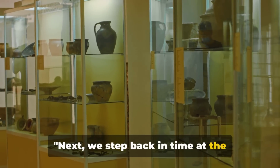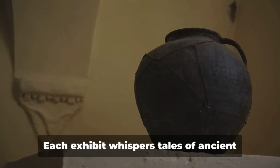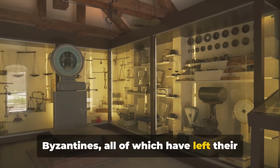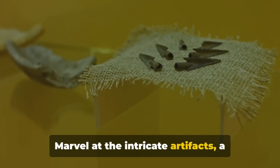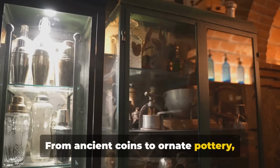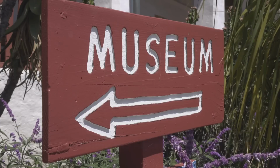Next, we step back in time at the Marmaris Museum. This captivating locale offers a peek into the rich tapestry of Marmaris's past. Each exhibit whispers tales of ancient civilizations, from the Hittites to the Byzantines, all of which have left their indelible mark here. Marvel at the intricate artifacts, a testament to the craft and culture of bygone eras. From ancient coins to ornate pottery, each piece has a story to tell. The Marmaris Museum, a treasure trove of history.